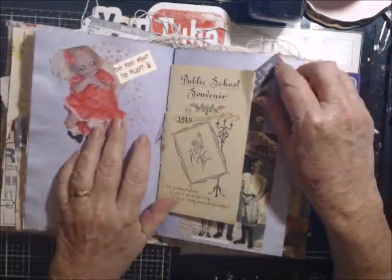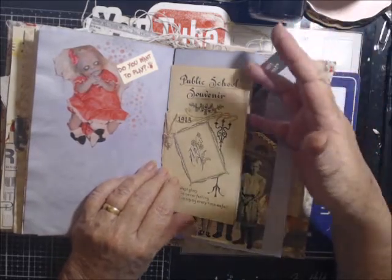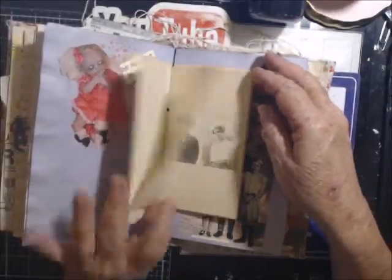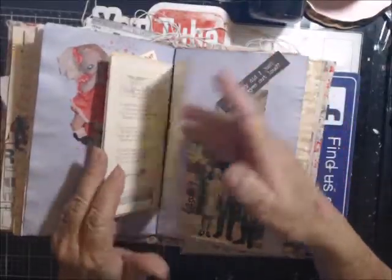And here's this, do you want to play? And it's really creepy, baby. And here, as you saw when I was putting it together, I have the public school souvenir from 1915, which is just a little booklet in here. And it lists the names of all the pupils and so forth.